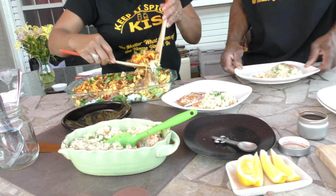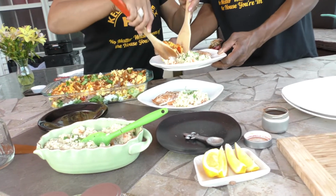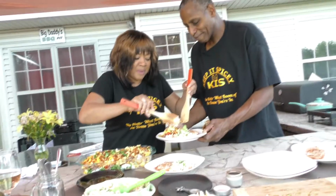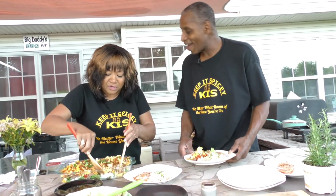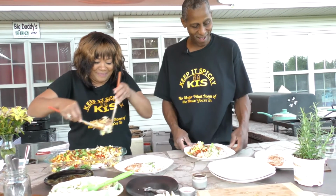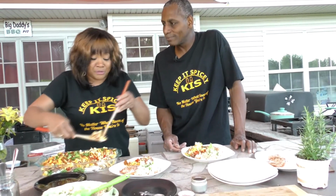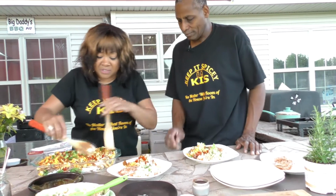I'm going to wait for the cornbread salad. I want to see what's going on up in here. You know this is good. It's one of our favorite meals. I don't make it too often, but I wanted to show you guys the versatility of the cornbread. If there's something in here that you don't like, you're welcome to leave it out. But these are our favorite things that we like to put in the dish.